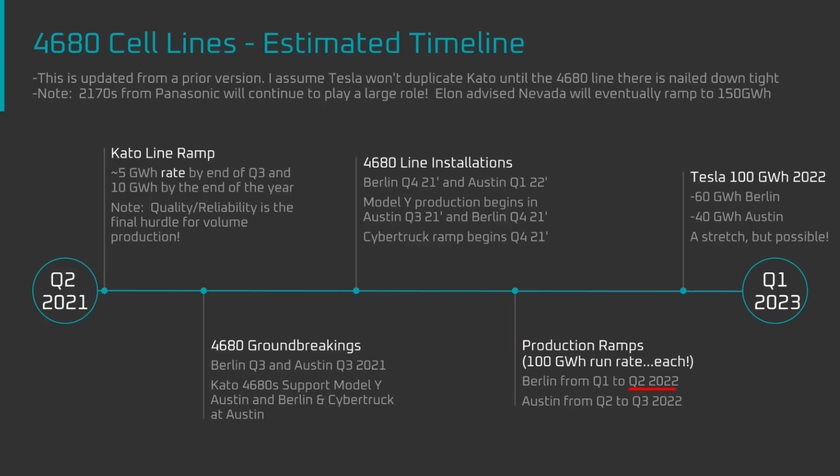By the end of Q2 of 2022, Berlin would need to be near full production of its 100 gigawatt-hour run rate, providing for a total production of 60 gigawatt-hours by the end of the year. Austin would trail a few months behind, which would mean 2 to 3 months less of production at the 100 gigawatt-hour run rate, resulting in 40 gigawatt-hours produced for the year.